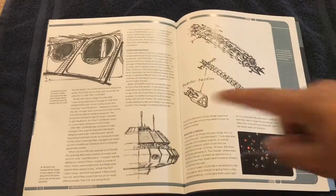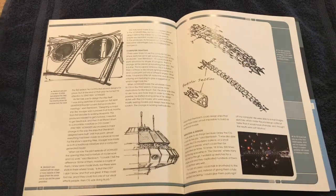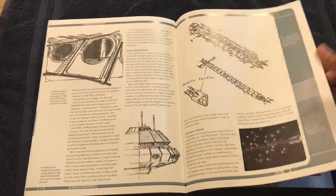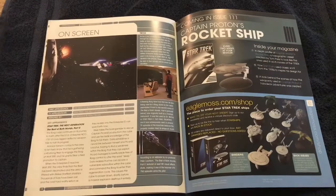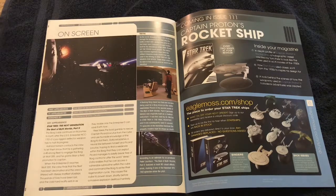Got some Cardassian design, DS9, the Ops section. Then you got, looks like, one of the ships from Enterprise, I believe. And finally, the on-screen appearance page. This ship has only appeared in the Best of Both Worlds Part 2 as a really small fragment. The model was barely visible on screen, as I mentioned before.